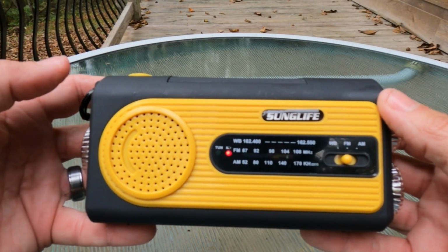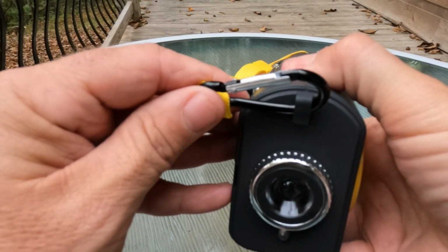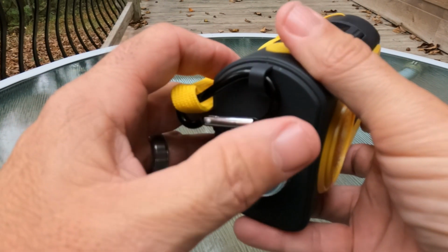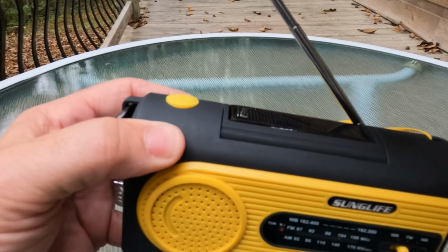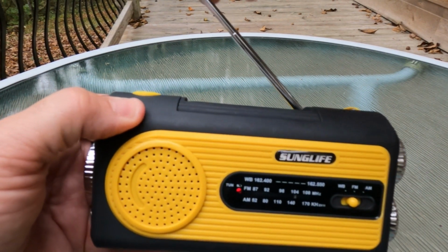But some of the other features this radio's got are on this end. Of course, it's got a button on the top right here. It's got a flashlight on the end. And I tell you what, that thing's really brighter than you think it is. And it's always good to have an extra light around with you if you need it. And while we're up here on the top, it's got a little antenna that sticks up on the top. So that picks up a lot of stations. Good little antenna.